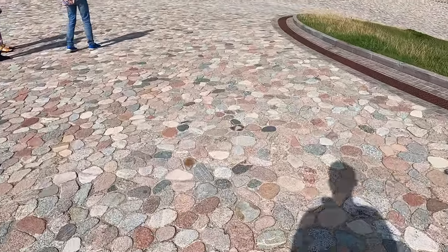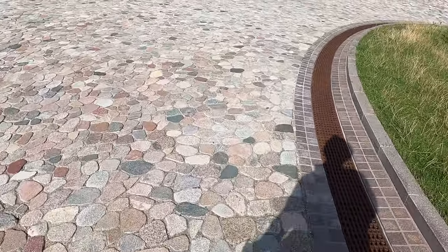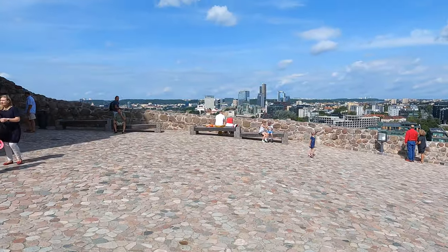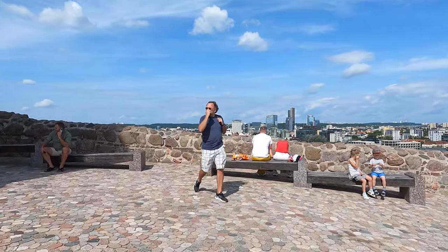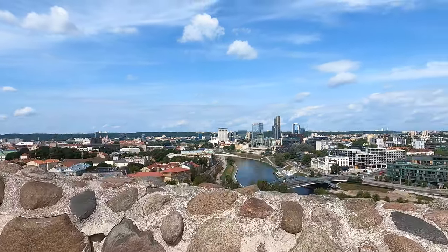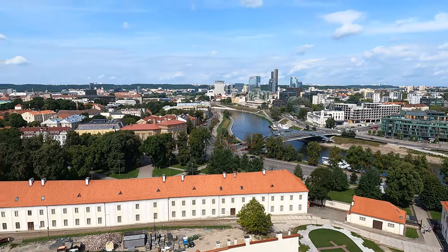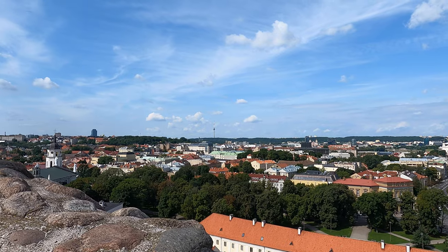See, it looks like pretty modern stones down here. Let's get a look at a view facing north, overlooking the nearest river. And we've been across this bridge before. The radio tower off in the distance.